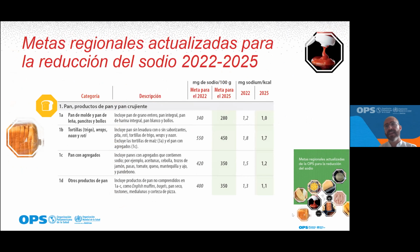Going on to the next slide, on this table, you can see how the goals are being presented. We included the name of each category and subcategory, as you can see on the far left of the table. And in the next table over, we have a description recognizing the heterogeneity of names that may exist in the different countries for these subcategories. The last 4 columns are the goals. The first for 2022, thinking of progressively moving toward them. And in the next column, we have the 2025 goals.